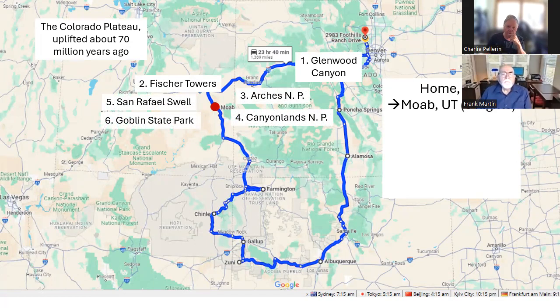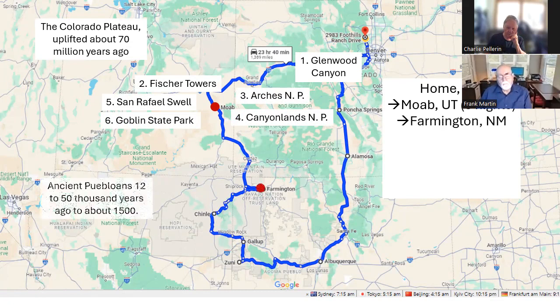Next day to the San Rafael Swell in Utah. This is far too immense to visit in half a day, I realize. You need to spend a week in there. Then in the afternoon, Goblin State Park in Utah. Next to Farmington, New Mexico.